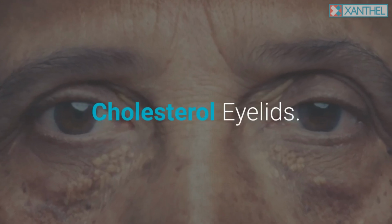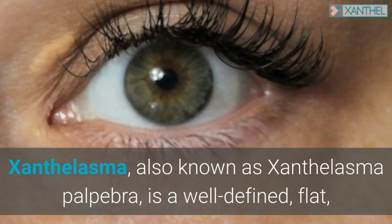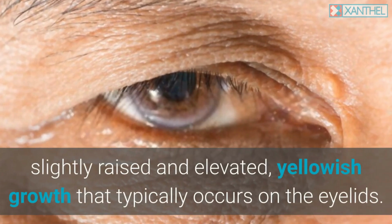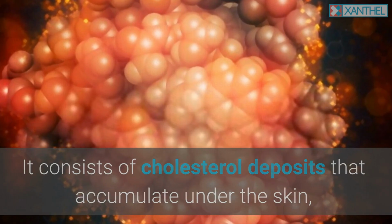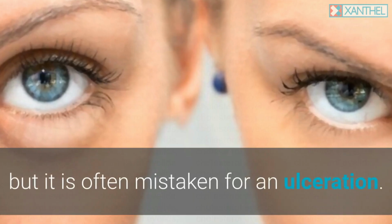Cholesterol eyelids. Xanthelasma, also known as Xanthelasma palpebra, is a well-defined, flat, slightly raised and elevated, yellowish growth that typically occurs on the eyelids. It consists of cholesterol deposits that accumulate under the skin, and there is usually no obvious clinical diagnosis, but it is often mistaken for an ulceration.